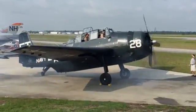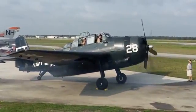When the plane starts, the sound of the engines, the smoke, it's just all part of it. That's why we do it.